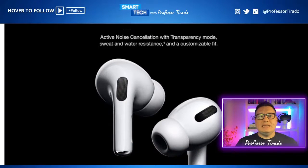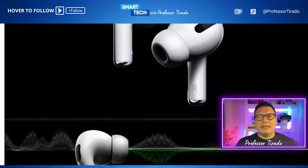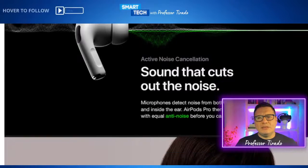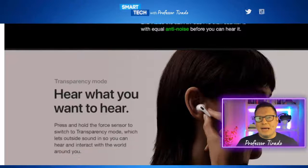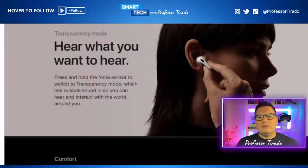The thing I like about this one is that it is sweat and water resistant, so you're not going to have to worry about it getting damaged if you're going to be using it at the gym, and the fact that it has active noise cancellation as well. So it ensures that you can hear the music, the podcasts, or whatever it is that you're listening to relatively clearly and not have to worry about outside noise.